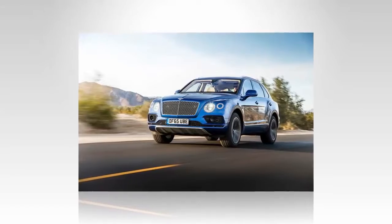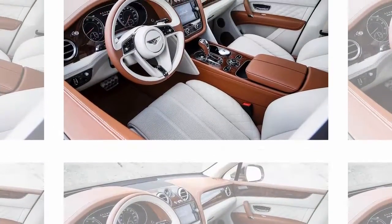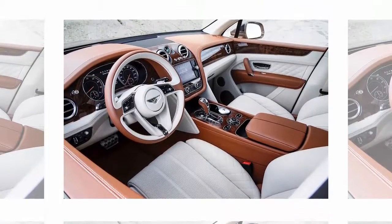Another important dial is the rev counter. This deserves our undivided attention, especially since it has to do with a new W12 engine.